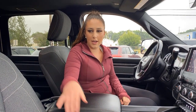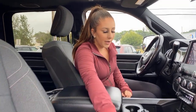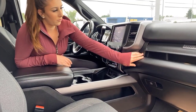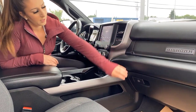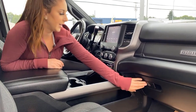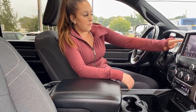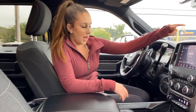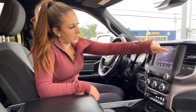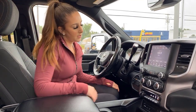Inside the truck you are going to have cloth seats. These are heated seats, and then you do have a dual glove box, one right here and then another one right here. This one does lock as well if you want it to. 8.4-inch screen on this truck with the Alpine sound system. You can get Sirius XM, and then just click your favorites right up there to save them.